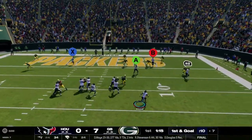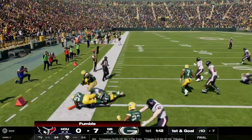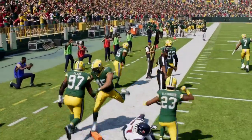Back to throw. Here's Stroud. Escaping the pressure right. Hammering for the goal line. He loses the football. And the Packers pick it up. A little careless.